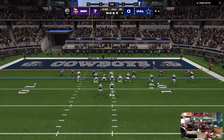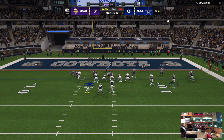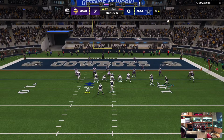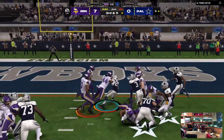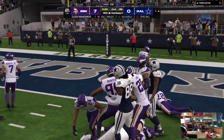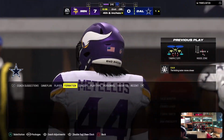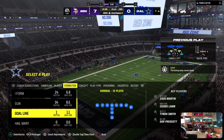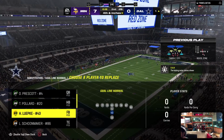And the Vikings are going to beef up their secondary here. 6 DBs on 3rd. Cooks motions to the left. On 3rd down, it's Pollard. Now he's just going to be short here, barely, maybe by a half a foot. It'll be 4th and inches. Some good strong running right there, some power and some explosiveness, just about got him into the end zone.